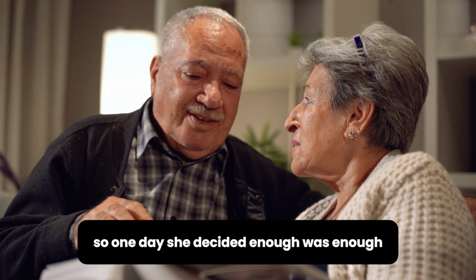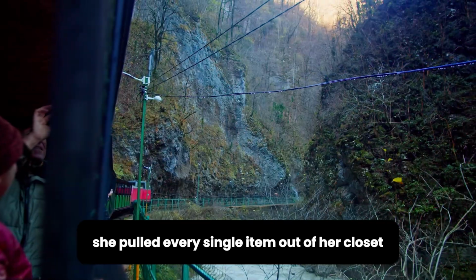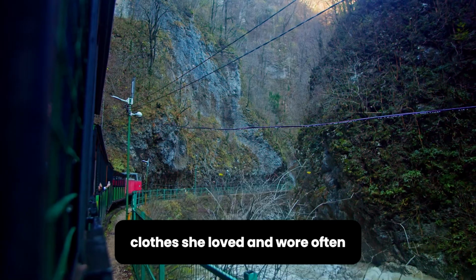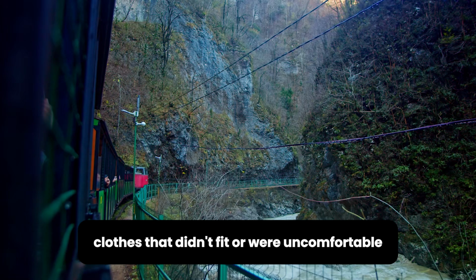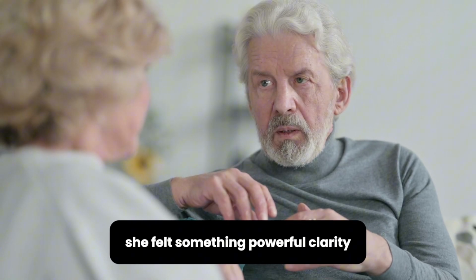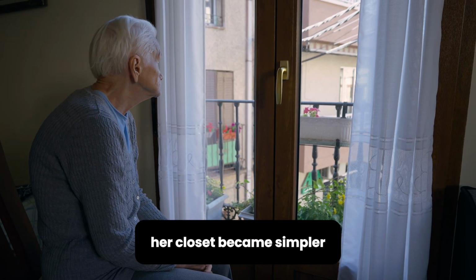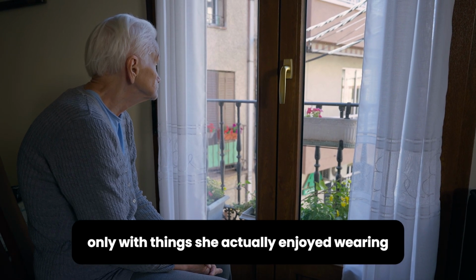So, one day, she decided enough was enough. She pulled every single item out of her closet and made 3 simple piles. Clothes she loved and wore often. Clothes that didn't fit or were uncomfortable. Clothes she was keeping just in case. That 3rd pile was the hardest. But as she began letting go, she felt something powerful. Clarity. Her closet became simpler, lighter, and filled only with things she actually enjoyed wearing.